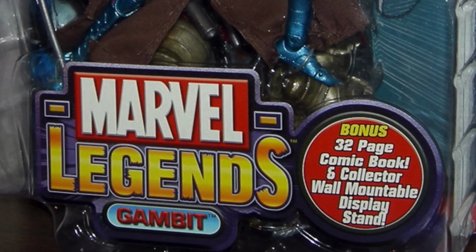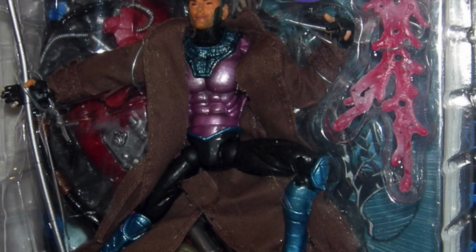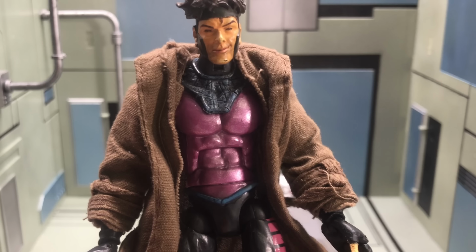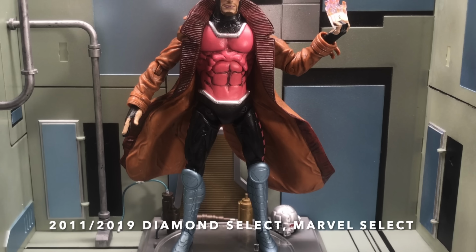And as far as accessories back in the day, he came with a Sentinel base, his trademark staff, and then a playing card effect as well. This was, and still is, one of my favorite Gambit figures. And then up next is the recent Marvel Select Gambit.